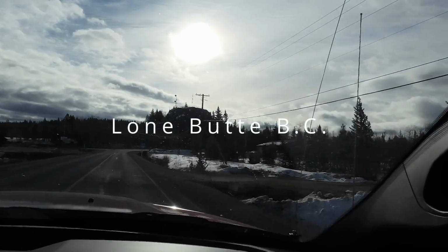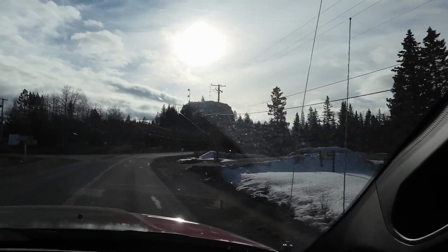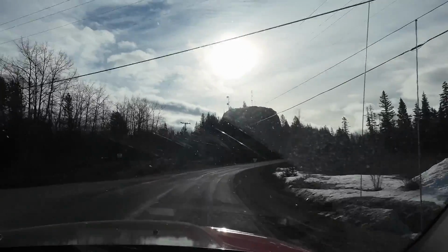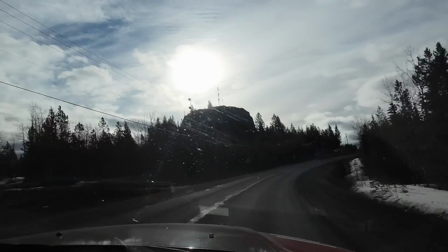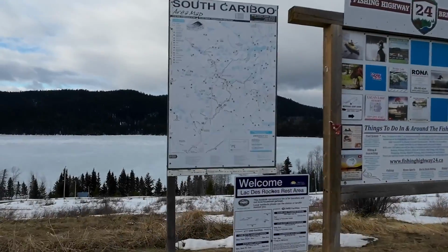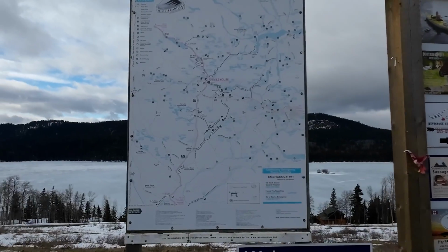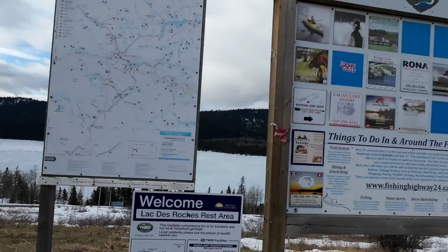Yeah, so that's the butte there, as they call it, Lone Butte. A butte's just a rock formation that juts out. They tend to kind of be by themselves. You can have a cluster of them, but they can also be by themselves. It's pretty iconic looking.